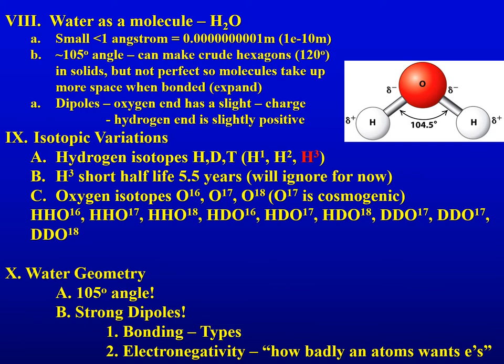Other atoms may just have one electron in their outermost orbit. And the easiest way for them to get a full shell is just to get rid of that one. So they have a really low electronegativity value. They just want to get rid of that electron. Okay? So electronegativity is a value that's associated with just how badly these atoms want electrons. And it goes back to filling their electron shells. We're not going to get into that today. We're just going to look at the values, okay?